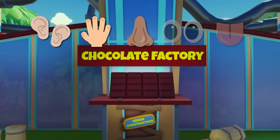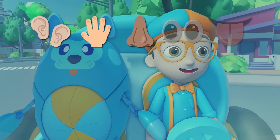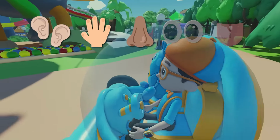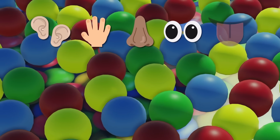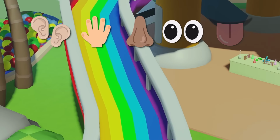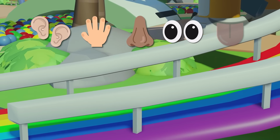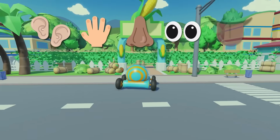It's making me hungry. All right, the next sense is sight. Let's go to the clubhouse and see what colors we can find. All right, Debo, it's time to look at some colors. What colors do you see? I see green, blue, yellow, and red ball pit balls. Whoa! And hey, I see all the colors of the rainbow on the rainbow ramp. So many colors! All right, Debo, let's go find something we can taste.